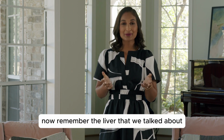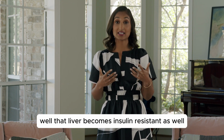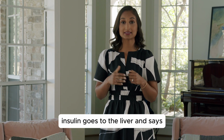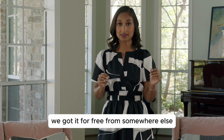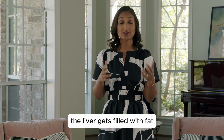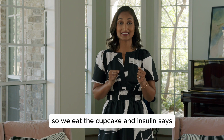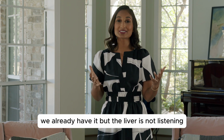Now, remember the liver that we talked about? Well, the liver becomes insulin resistant as well. For example, under normal circumstances, when we eat a cupcake, insulin goes to the liver and says, "Hey liver, stop making sugar, we got it for free from somewhere else." Now, when we become insulin resistant, the liver gets filled with fat and that signaling gets impaired. So we eat the cupcake and insulin says, "Hey liver, stop making so much sugar, we already have it," but the liver is not listening.